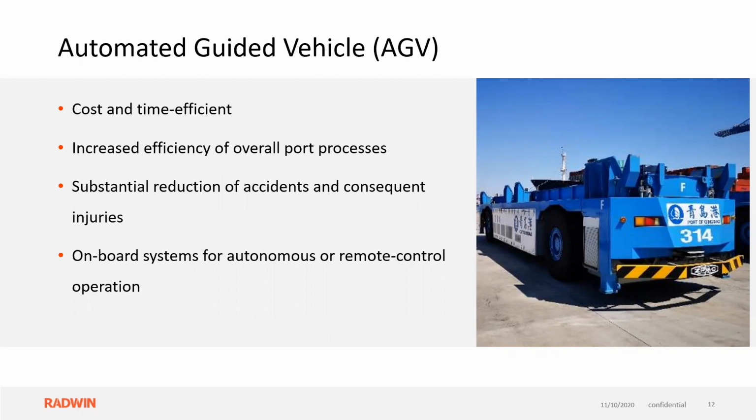AGVs are considered to be the most flexible type of material handling system. They have a wide size range, from small load carriers of a few kilograms to over 125-ton transporters. And the vehicle's working environment varies from small indoor operation to huge port operation, and even other industries. The AGV system consists mainly of the vehicle onboard controller, management system, communication system, and navigation system.